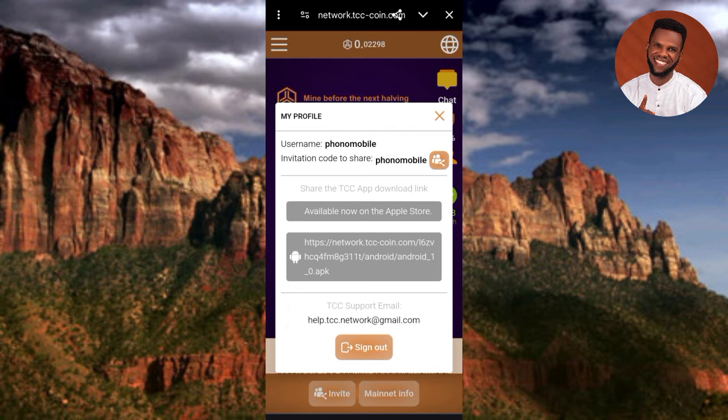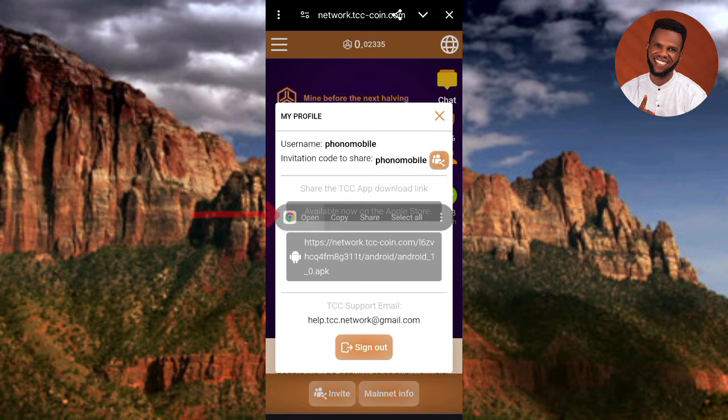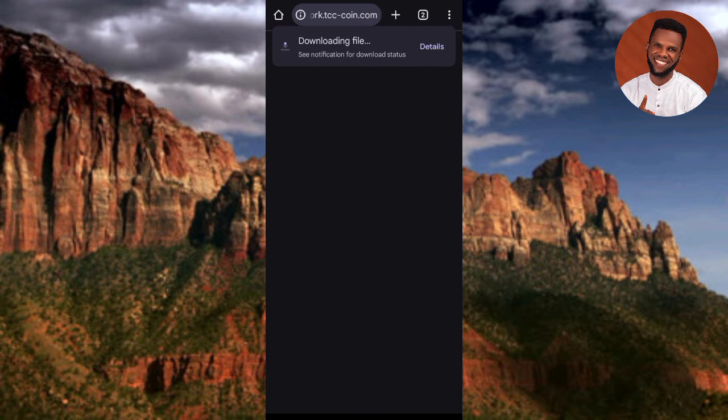I want to use the Chrome browser link right there. So let me highlight, then let me tap on the Chrome icon right there. Let me tap on it to open it up, then tap on download anyways. This is the method I want to use. You can see guys it's downloading. So let me tap on it again to view it.